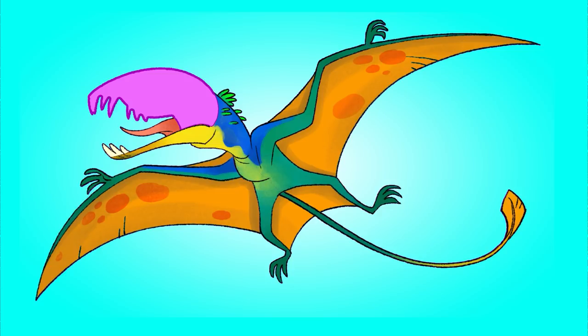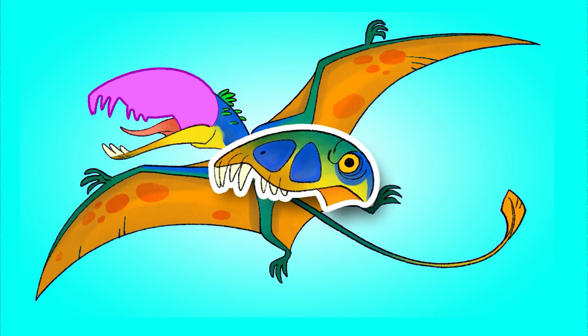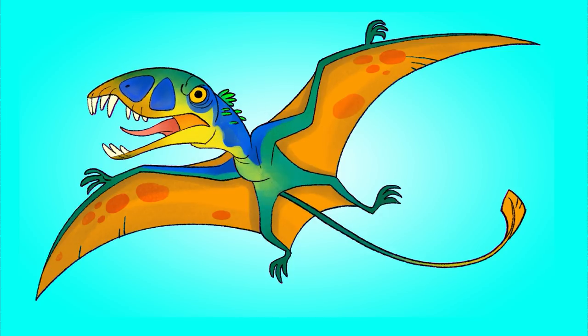Okay. So this dinosaur's got pointy wings, a long tail, tiny claws, and a big beak with nasty teeth. Do you know what this dinosaur's called? I think I know. It's a Dimorphodon!